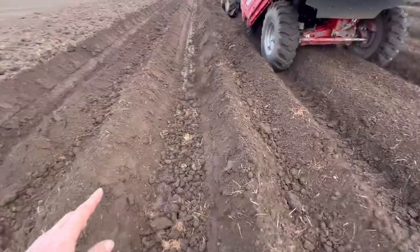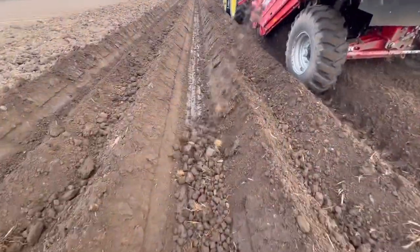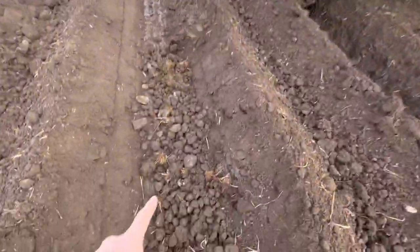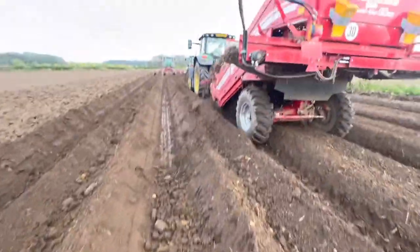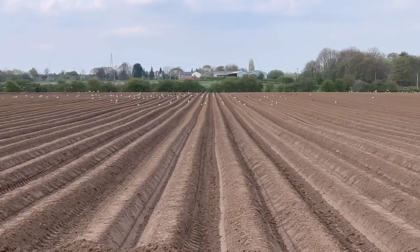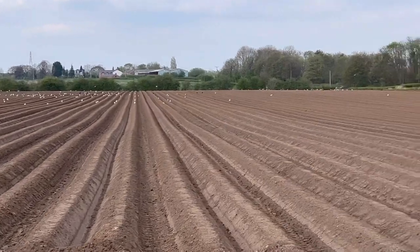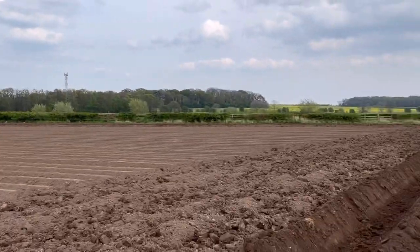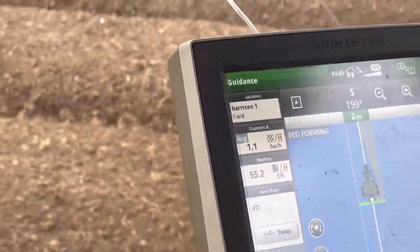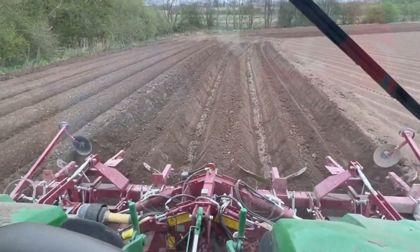So that'd make odd shaped potatoes if it grew in them clods and stones, but equally when they harvest them you won't be able to separate the potatoes from the stones, so it's not ideal. So that's why you take them out, because some of these are potato sized stones. You can see how straight the drills are. They actually don't look straight on the camera, but they are. It's all done with GPS. 57.8 litres an hour. That's expensive. Doing a good job though.